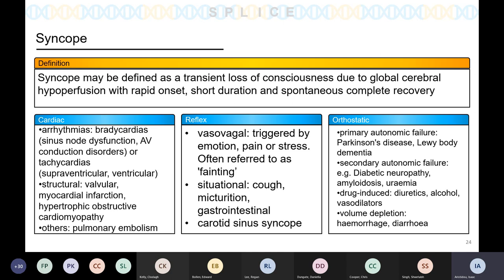Orthostatic syncope, so things like orthostatic hypotension could cause it, but other diseases such as Parkinson's and Parkinsonian syndromes cause autonomic failure. Diabetes, like diabetic neuropathy, amyloid, and drugs can also cause it, and volume depletion. So if you've lost a lot of blood or fluid, that can also contribute.